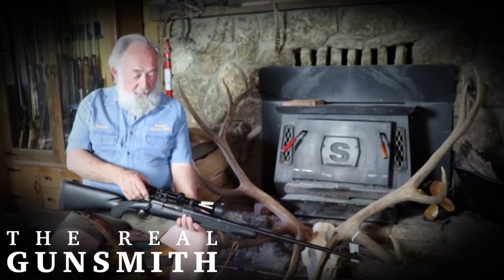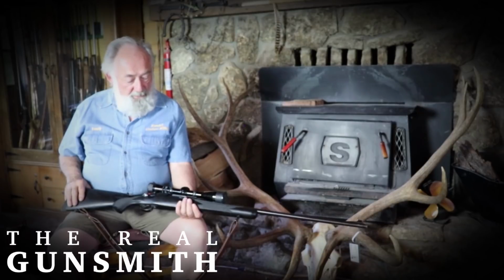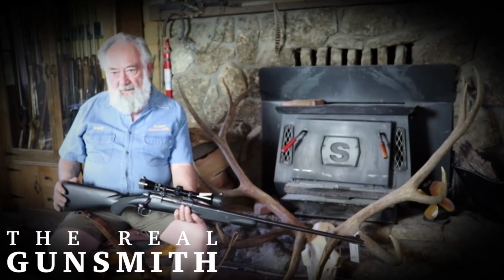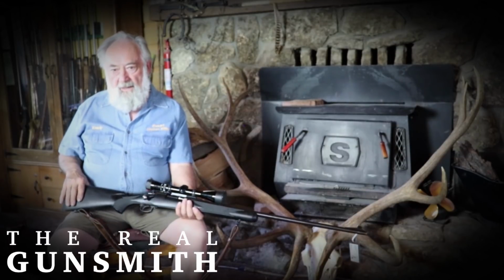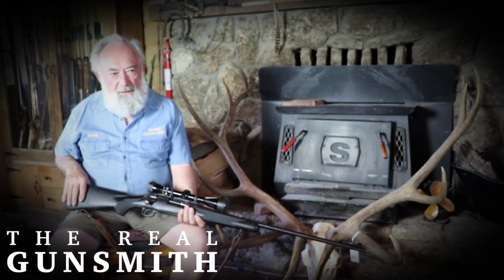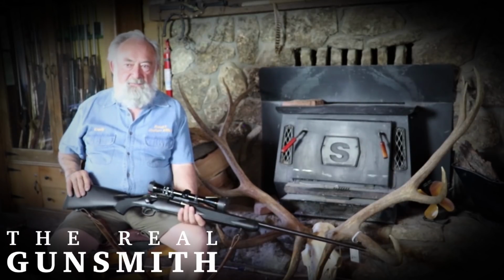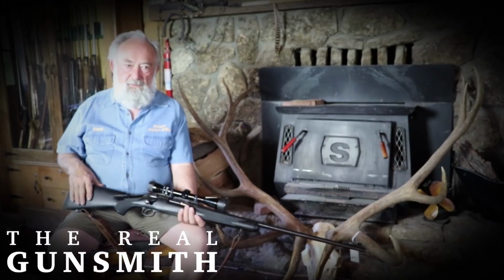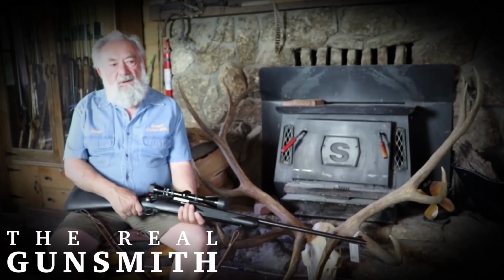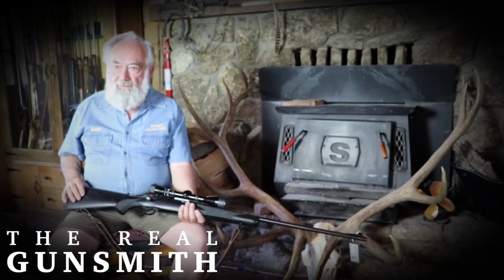This has got a VariX-II 3-9 Leupold scope on it with a dot reticle, and as I've mentioned many times before, I prefer dot reticles, and the human eye goes absolutely natural to a dot, and if you ever used one and gave it a little bit of a chance, you'd find that it's the superior type of reticle. There's no extra hash marks or anything like that with this reticle. It's just simply a dot reticle.